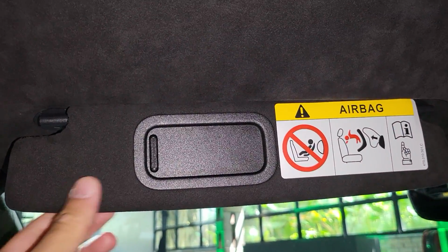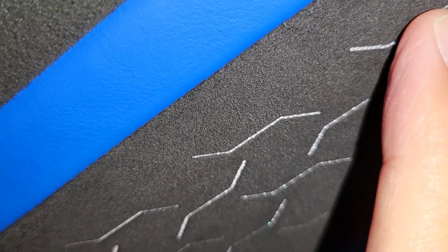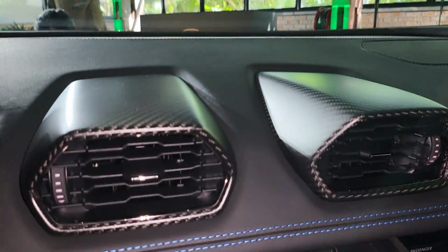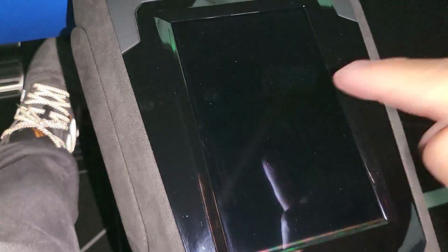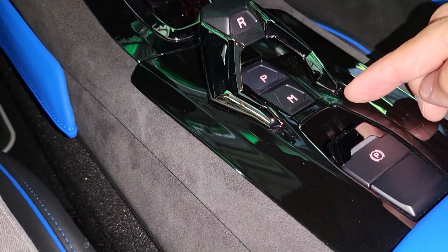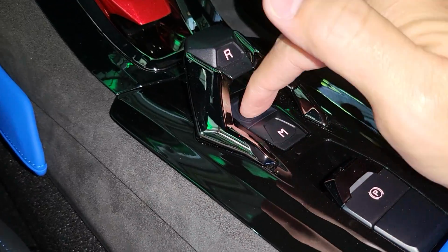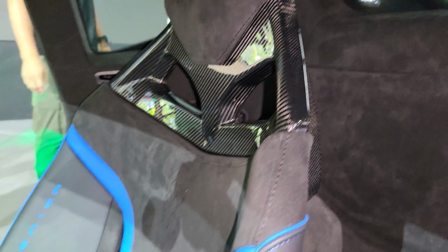Like all sports cars, you get a small, tiny little visor. Full Alcantara roof with nice leather stripes here. The hexagonal pattern is not a stitch, a very unique pattern over there. Carbon fiber aircon vents, really nice. Dramatic. And then all these controls over here. That's the screen, and that's how you give emotion, right? To go into gear, you flip it once to go into drive, and to reverse you pull it, park, manual mode, all that. Pretty simple inside here. You even get your own camera to record your own track driving. And look at the carbon in the bucket seats. Very, very dramatic.